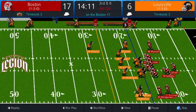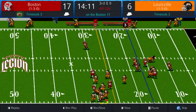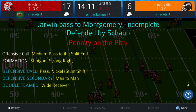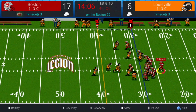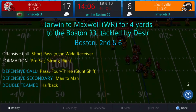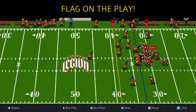3rd and 9. Jarwin coming out of the shotgun. Got time left. There's a flag on the play, though. Penalty. Defensive pass interference. Louisville's lack of discipline hurting them in the long run. Getting a 1st down. Pass to Maxwell. Maxwell, 4 yards. That makes it 103 on the night.